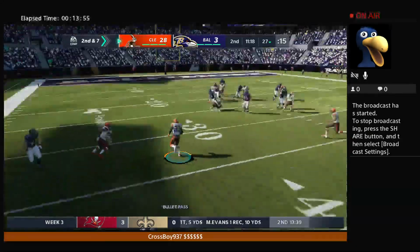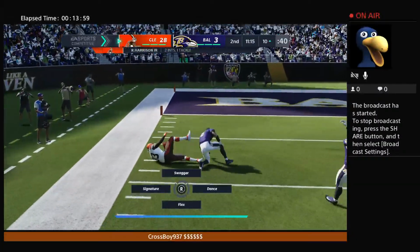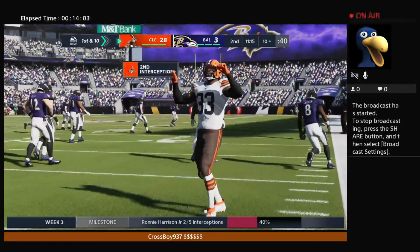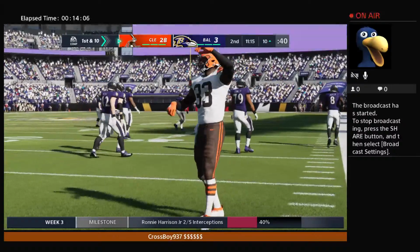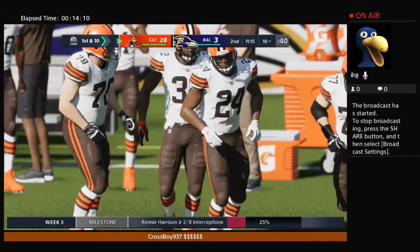Not easy. And looking for Andrews, but this is intercepted. Picked by Riley Harrison. And it's a tremendous return as they finally get him at about the 10-yard line. You don't see this often. A quarterback of his caliber, 2 first-half interceptions.